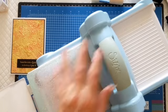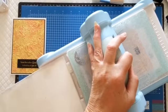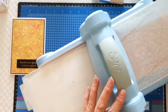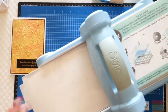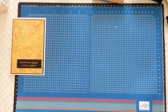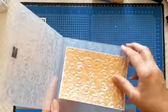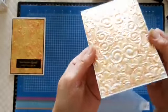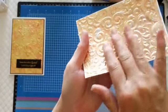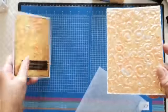Sorry for shaking the camera when I run this through. Whoop. There we go. Oh, big one. Alright, move that out of the way. And here we have it. Ta-da! What a difference that makes. Doesn't that look really awesome now? Going through the Big Shot flattened it and made it all nice. No big chunky bits on it anymore.